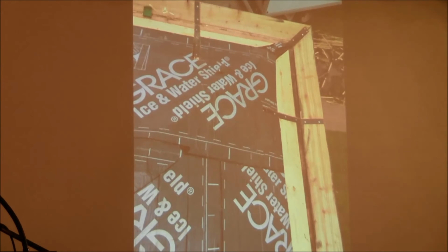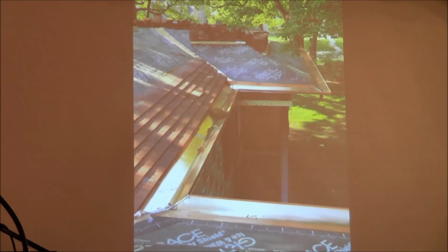So here it is with the new wooden troughs and the new brackets. Right there, that's much more extended than the originals, so that it goes further up to get more support to the troughs. And then, of course, the gutter, this copper was bent and then soldered there on site.